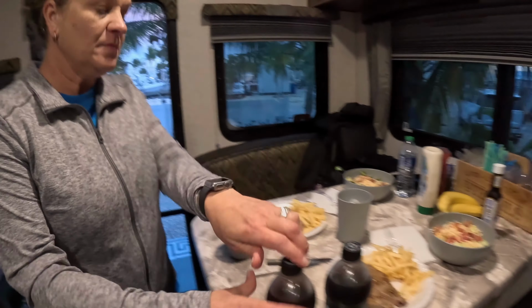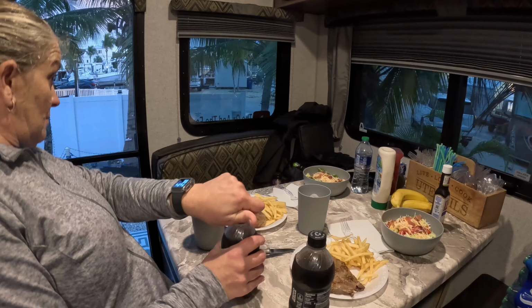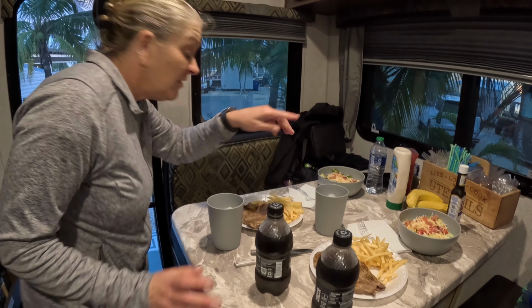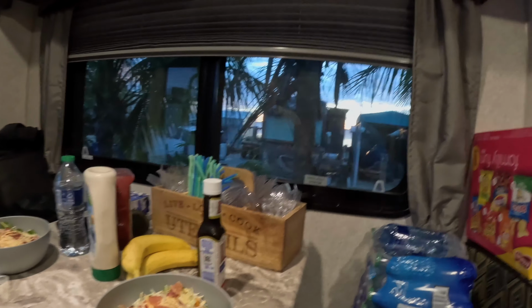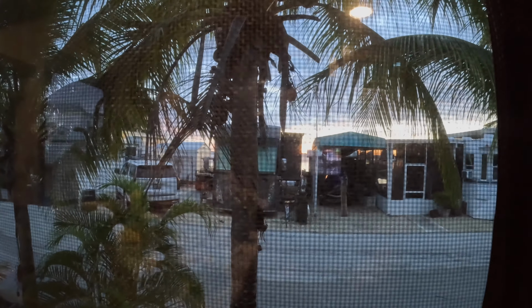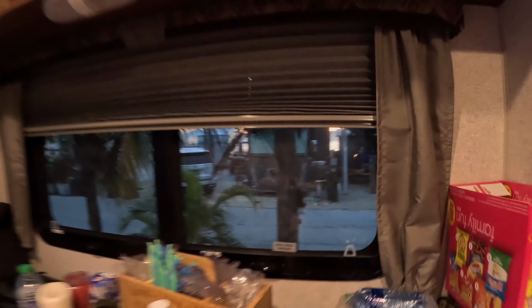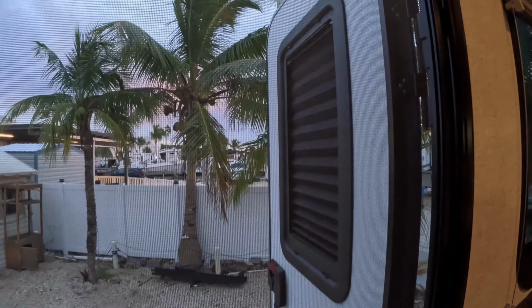You can probably set that GoPro up. I think the sun has set. It's setting right now. You can see it right there, a little bit, through the windows. I got a palm tree right in the way, and a motorhome. It's pretty on that water, doesn't it? Yep.